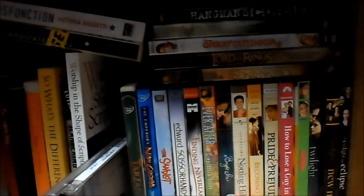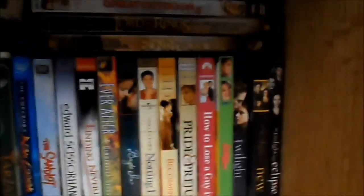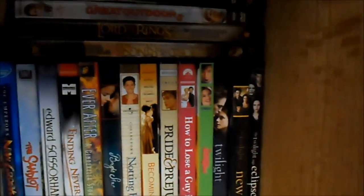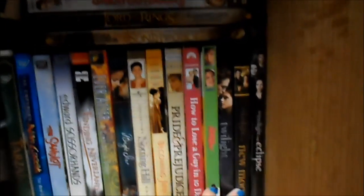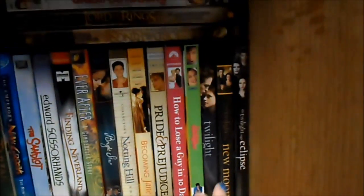And then these are my chick movies, some of which are guilty pleasures and some of which are actually really good. Ever After, Bright Star, Notting Hill, Becoming Jane, Pride and Prejudice, How to Lose a Guy in 10 Days, Wedding Singer, and the first 3 Twilight films. I don't even want to call them films. They just exist.